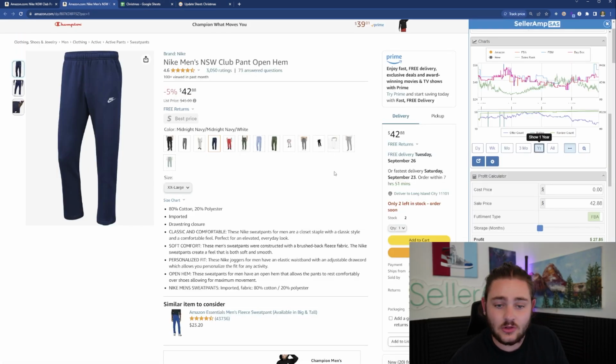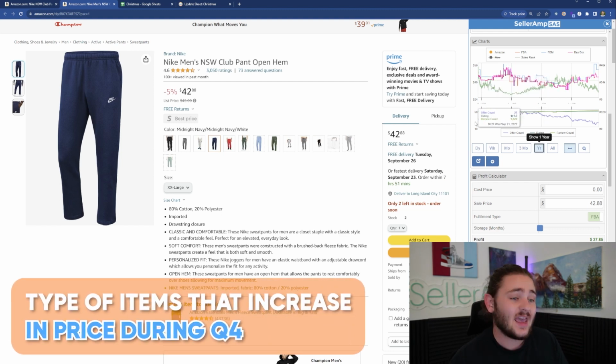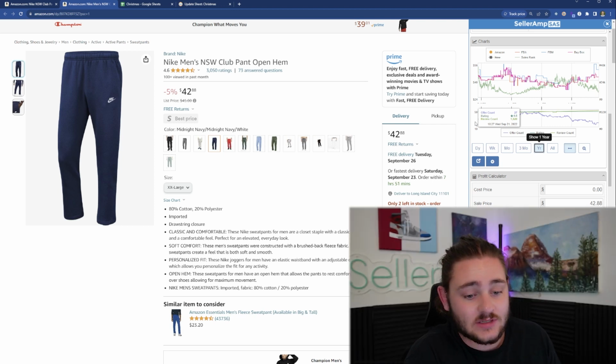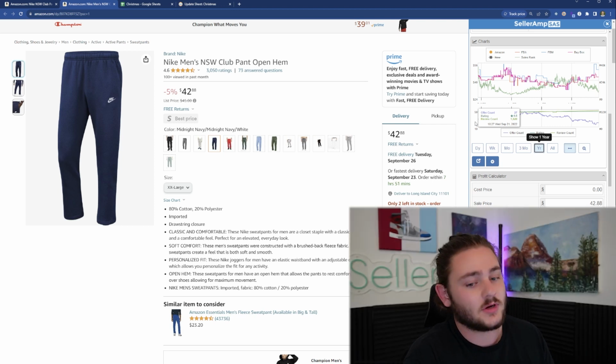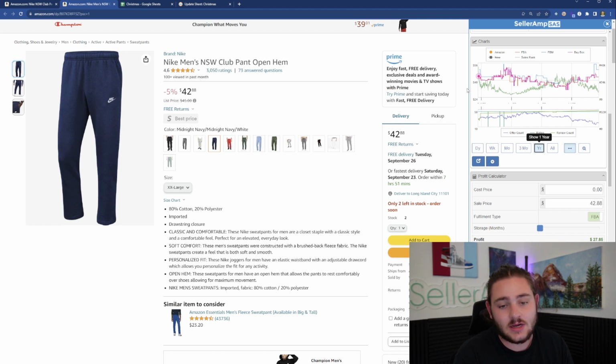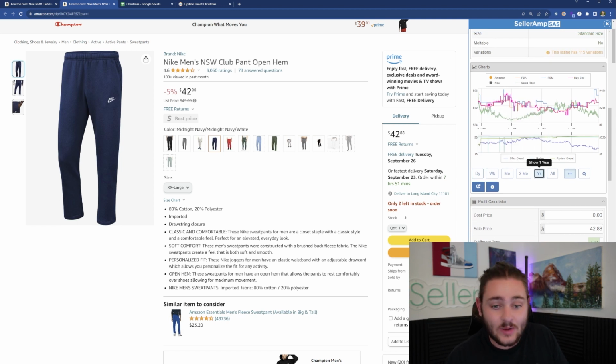So I want you guys to be on the lookout for this type of product here, the type of items that increase in price during Q4. And once we're finding items like this, these items are a huge opportunity for us to make not only money during Q4, but also faster money during Q4, because the fact that this sales rank is dipping so fast and the price is going up so fast tells me that there's not enough stock at Amazon for them to fulfill all those orders to customers. So some of these sales are going to people who are shipping directly to the customers.